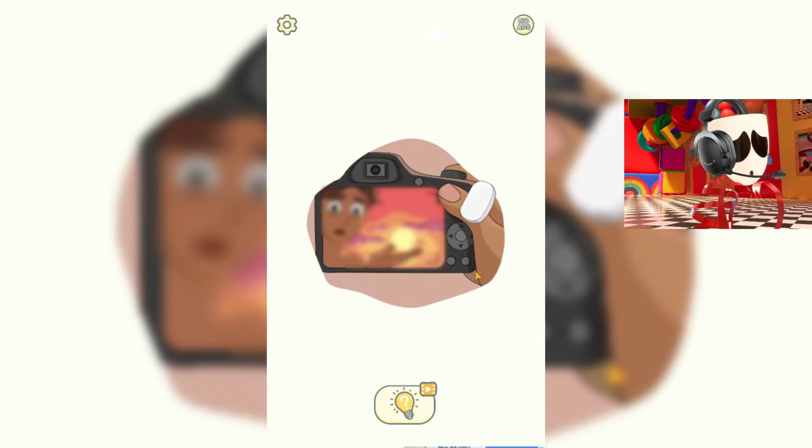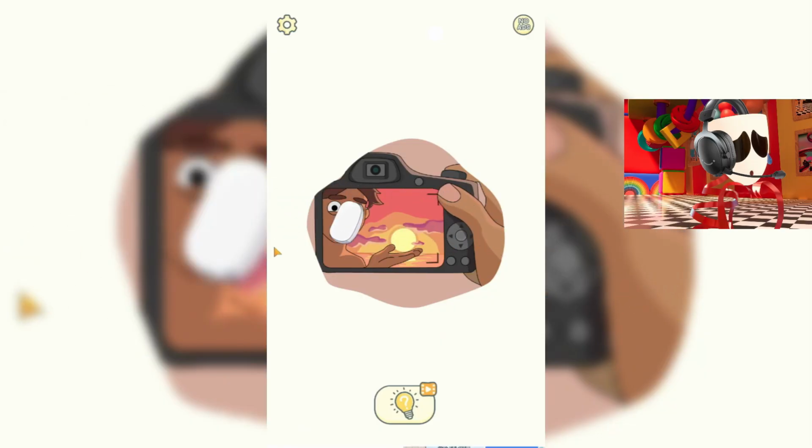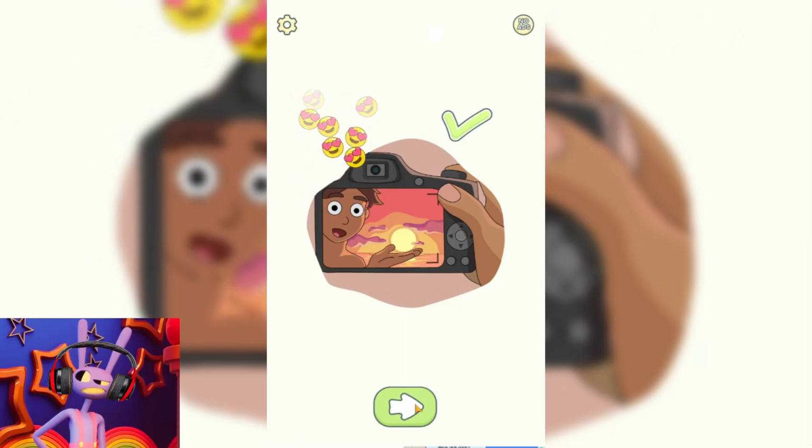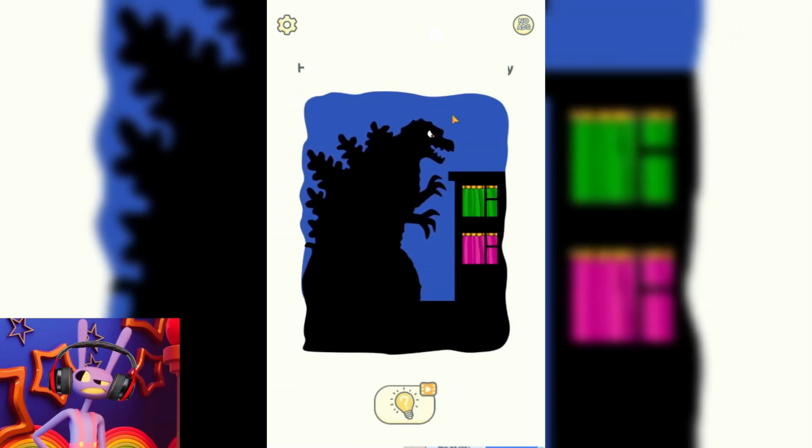I think it's logical enough if we have to press some buttons, but I think we just need to wipe the screen because it was dirty. The problem here was not focusing at all. Now this guy will take a beautiful photo, and we need it now.